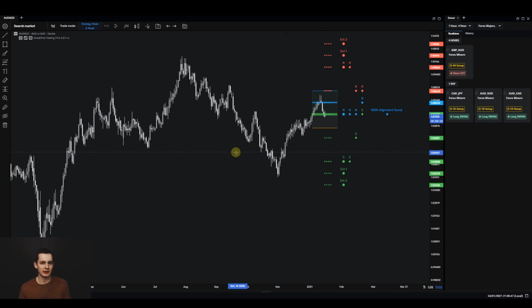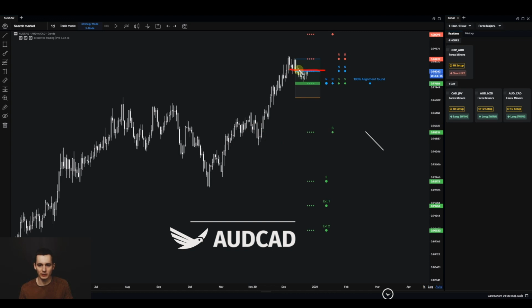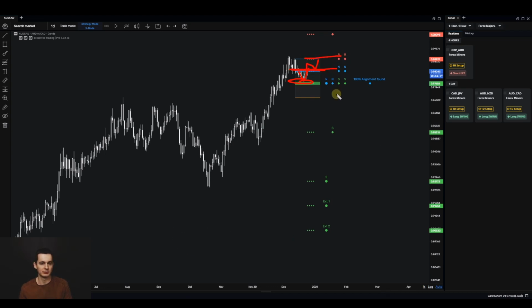We also got AUD CAD, another AUD pair with a very similar setup. You can see very nice rejection here as well. We just hit TP1 on this trade as well. So great, if you put your entry here, you just hit TP1. Probably this week you'll be on the way to TP2, hopefully. If not, you have another chance for another entry here.